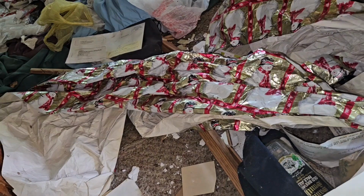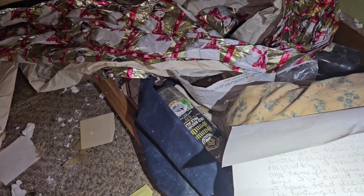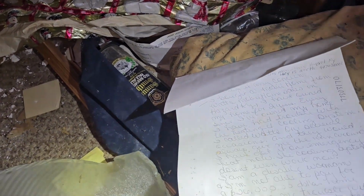What's this? Is this a letter? To whom it may concern. I bought a mobile home from Watts Mobile Home Sales in Hazard. I have owned my home for 2 years. Ever since I've owned my home, I've had trouble with the heating, cooling system. I called Watts, blah, blah, blah. Cooling system.